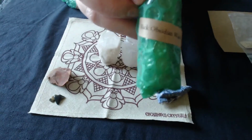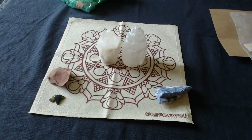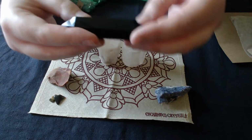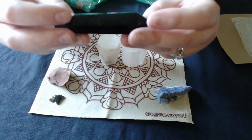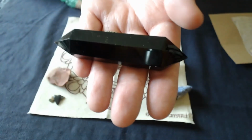Black Obsidian Wand. A black obsidian wand. Wands are great for directing energy. They're also great for extracting energy. You can use them for many, many things. You can use them for charging grids or charging other crystals as well. Obsidian's kind of a more protective and grounding crystal. And I really adore this, you guys. I have to say that immediately, that I love this double terminated one. Oh, you can see the reflection of my camera there.